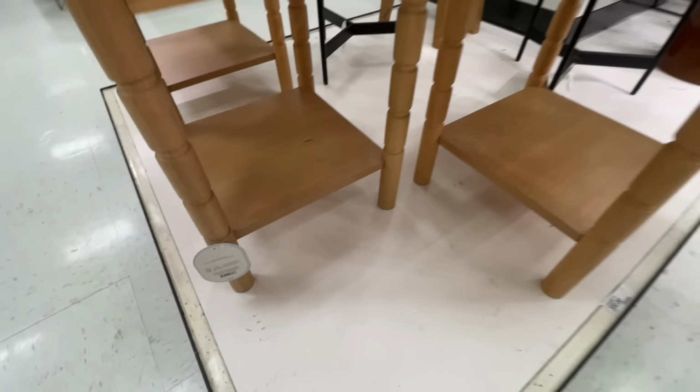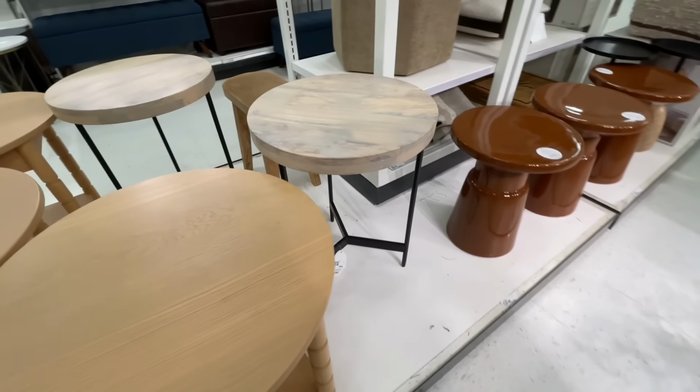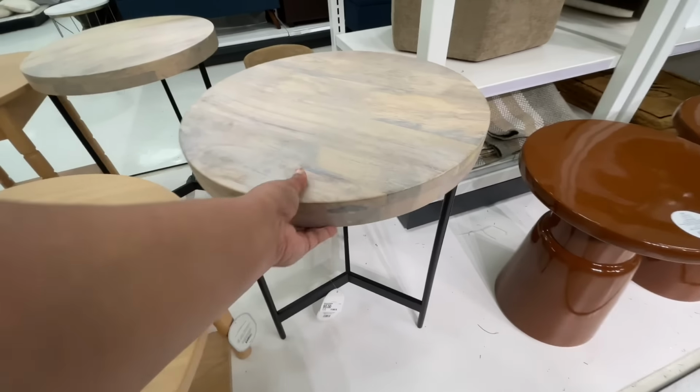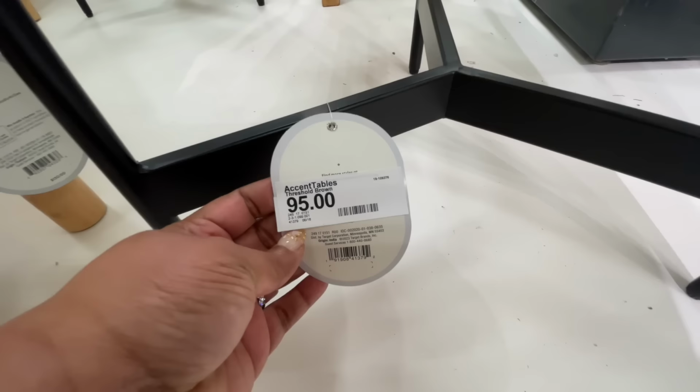$130 for this table. Thought it was cool. It's okay. I'm not in love with it. This one is also Studio McGee right here. Not sure if it's from the new collection, but here it is for $95.